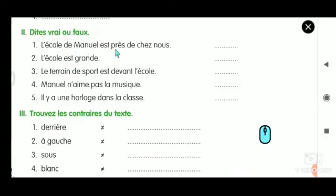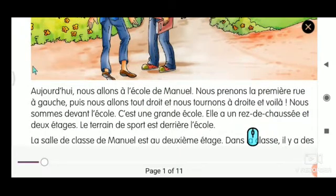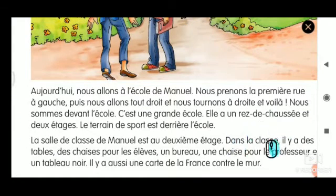L'école de Manuel est près de chez nous. So what they are asking, first we will try to understand. L'école de Manuel est près de chez nous. So Manuel's house is close to his place. Is it so? Let's see. No, preno. Okay, we have to read this front passage so that we will get the answer.